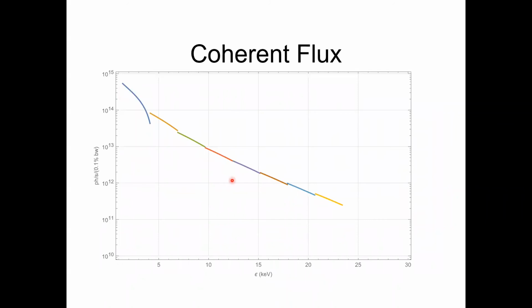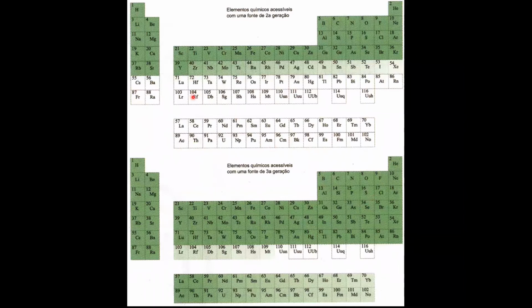And we can get coherent flux. We can see here from about 2 to 23 keV, we have almost fully coherent flux. So all the photons that come out from the machine are in phase, and it's essentially an X-ray laser that can be used to perform coherent diffraction imaging techniques. And with these new machines, we can explore more in terms of chemistry. With old machines, we could explore just these elements that are marked in green. With these new machines, we can explore essentially all the elements on the periodic table.